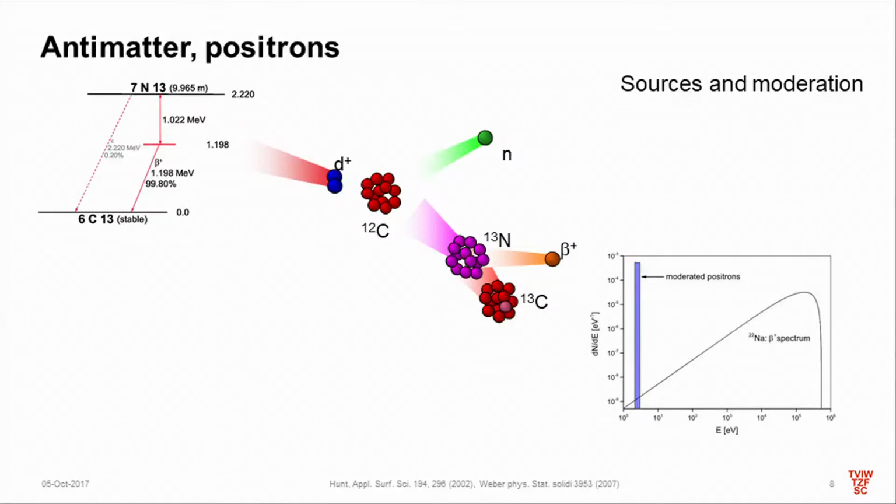The big thing that made positrons worthwhile in material science, and also will make it worthwhile for the energy storage concept, is what's shown here, and that's what we call moderation. Any generator of positrons these days produces positrons in a very, very broad range of energies. For beta decay, that's the beta decay energy spectrum. If you go to accelerators, you get something that goes even further out to higher energies.